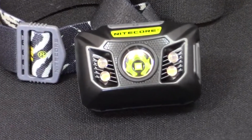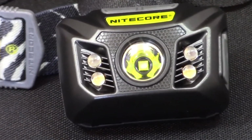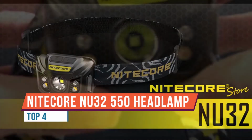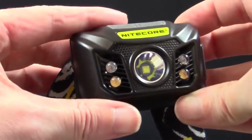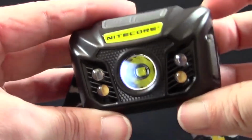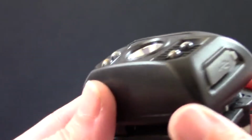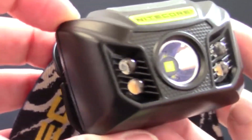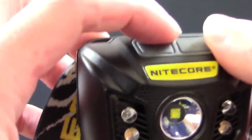Today I am reviewing the Nitecore NU32 headlamp, which I've been testing out for the last couple of months. This is a workhorse. This is a fantastic headlamp. It has 5 LEDs, you have white light, and you also have a red light. With the multiple modes, you have a flood, and you also have a throw, in addition to a red light. Everybody get comfortable, let's start the review now.